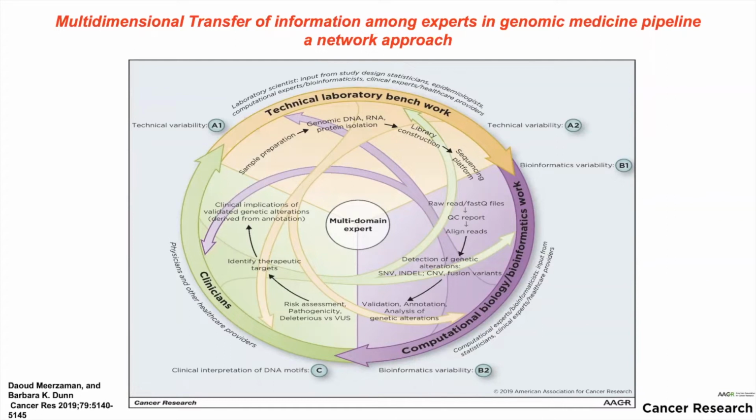suggesting and promoting this idea of an integrated type of work. At the minimum, there has to be a multi-domain expert or some way of forming a circular way of communicating with one another. That includes the bioinformatician communicating with the bench scientist, and the bench scientists, of course, communicating with both the clinicians and the healthcare provider.